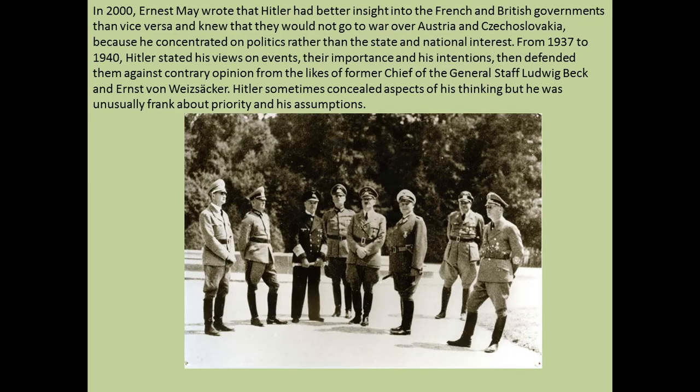In the year 2000, Ernest May wrote that Hitler had better insight into the French and British governments than vice versa, and knew that they would not go to war over Austria and Czechoslovakia because he concentrated on politics rather than the state and national interest. From 1937 to 1940, Hitler stated his views on events, their importance, and his intentions, then defended them against contrary opinion from the likes of former Chiefs of the General Staff Ludwig Beck and Ernst von Weizsäcker. Hitler sometimes concealed aspects of his thinking, but he was unusually frank about priority and his assumptions. Here's the Führer, some of his top commanders.